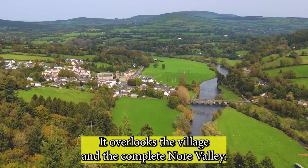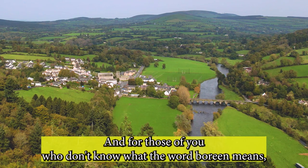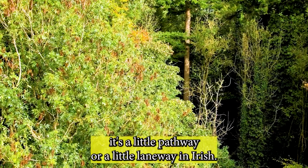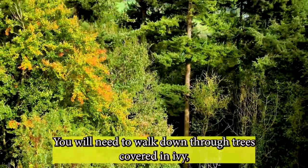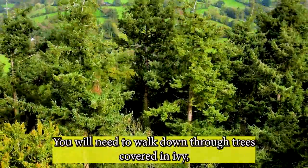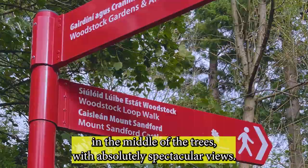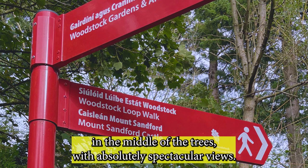And for those of you who don't know what the word boreen means, it's a little pathway or a little laneway in Irish. You will need to walk down through trees covered in ivy, and you will find this little gem of a room right in the middle of the trees with absolutely spectacular views. This is a signpost for it.